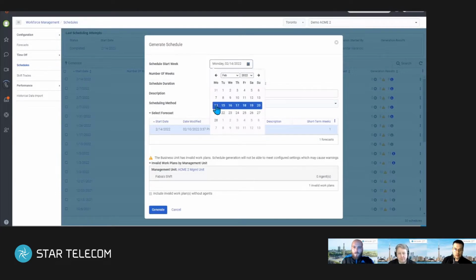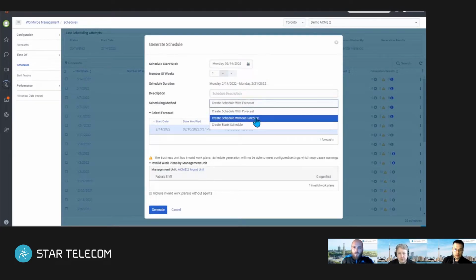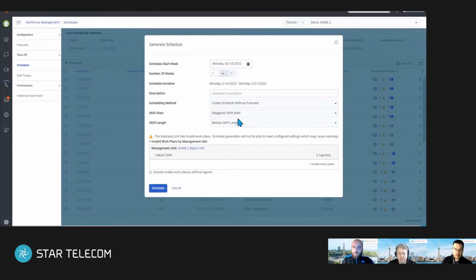We're going to select start date, so this looks good, and then we're just going to select this create schedule without forecast option. We also have some additional options, which are shift start and shift length, and we do have a couple of options there.